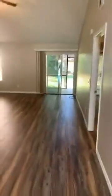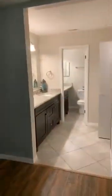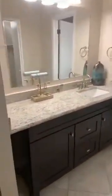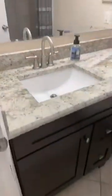We've got a downstairs master, which is always popular. So again, you've got a slider that goes directly out to your back patio. And then you have the split vanity area. So in the bathroom, you have the updated larger vanity for the women. Walk-in closet. And then we've got the other side of the bathroom here with all new cabinetry. And they did a great job on the master shower here, tile all the way up to the ceiling.